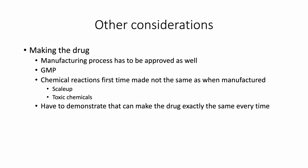All right, a couple other considerations. The FDA doesn't just approve that the drug works, they also have to approve the manufacturing process. So how is the drug made? This is called good manufacturing practice. So GLP is good laboratory practice, that is preclinical. GCP is good clinical practice, that governs clinical trials. Good manufacturing practice covers how the drug is made.